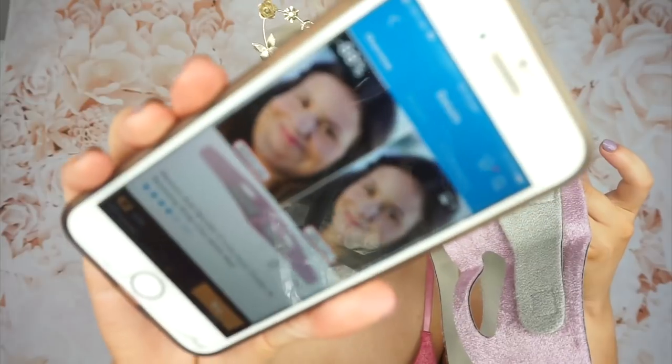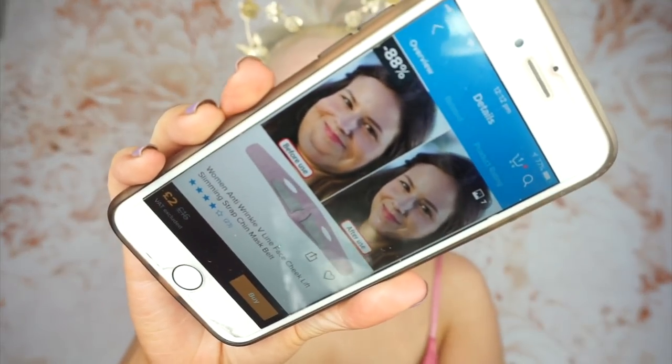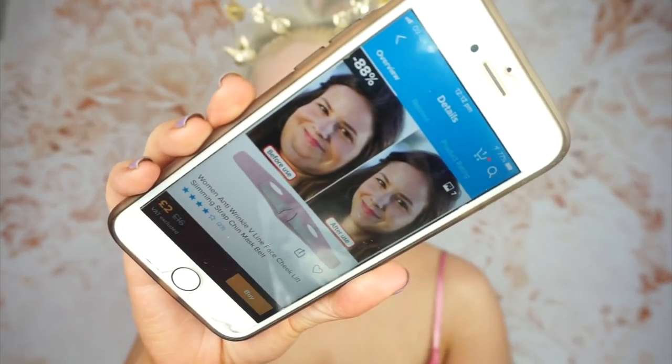What the fuck is this? So this is not a jock strap. It is a woman anti-wrinkle V-line face cheek lift slimming strap chin mask belt. I don't know if you can see or not, but it basically apparently takes you from this to this. Fucking bullshit. Okay, we are going to try it. Is this even normal? I paid £2 to make myself look like a twat.